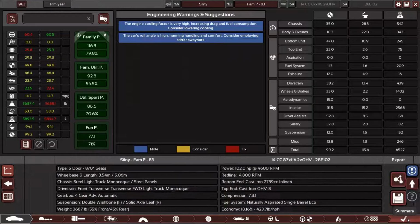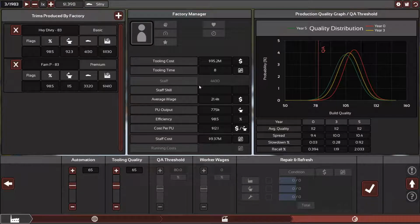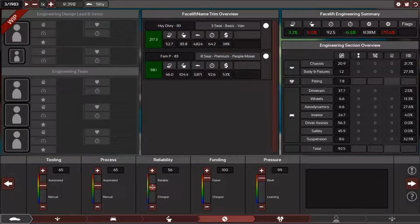And there we go. Not the best van in the world. We'll go to the factory. That gives us a lot. So here we are, we're back in the van.